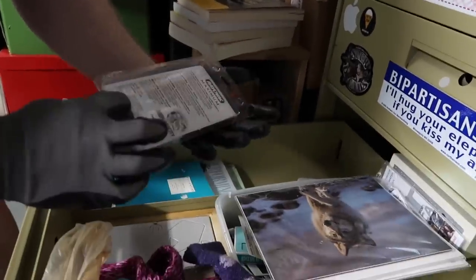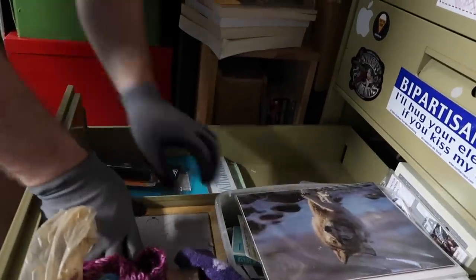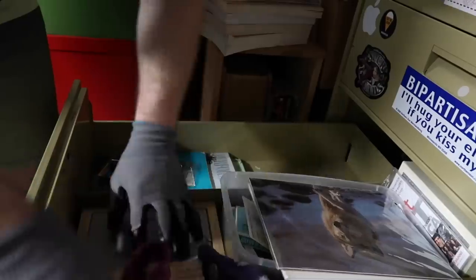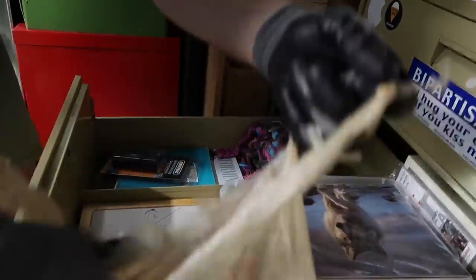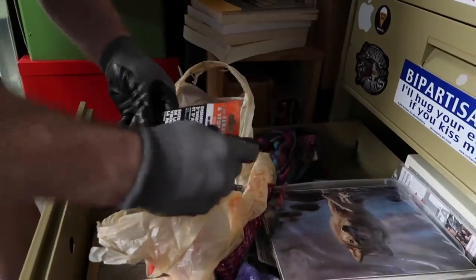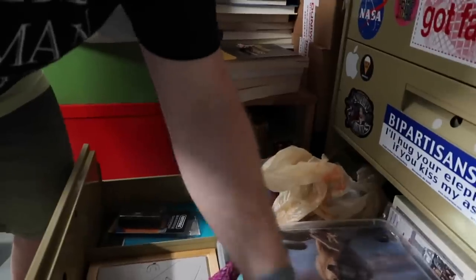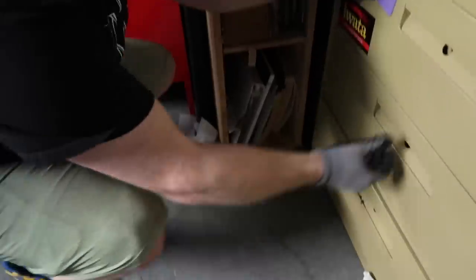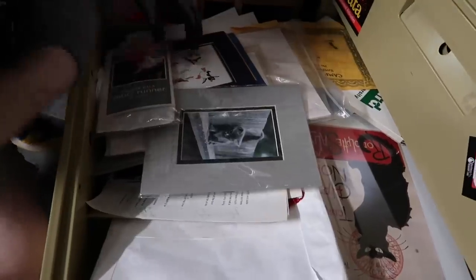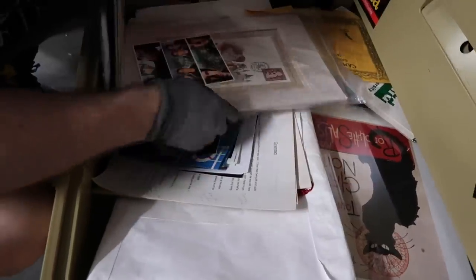Look at this. Battery recharger for a camera. See, I love the stuff that's sealed. All I have to do is scan it. Oh! Graham Adventures! Man, look at that. Just, boom, brand new. Brand new stuff. Sealed. Crazy. Okay. Oh, I'm getting old, guys. Penguins. More penguins.